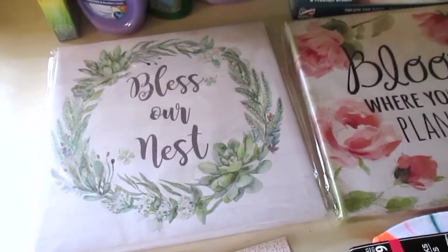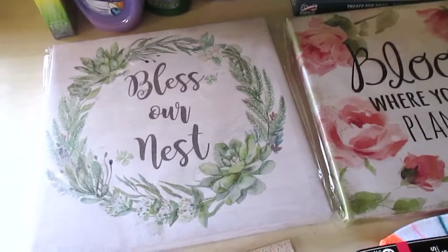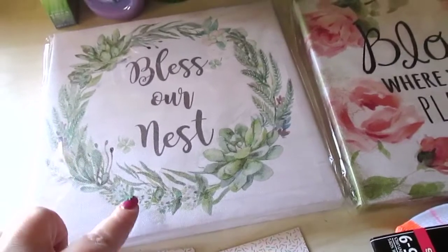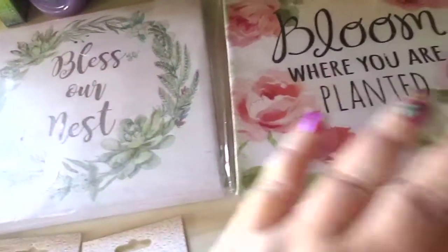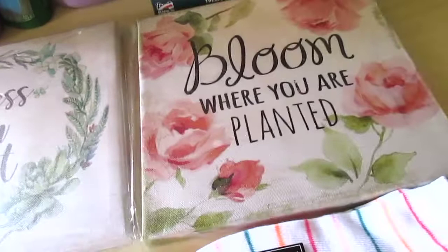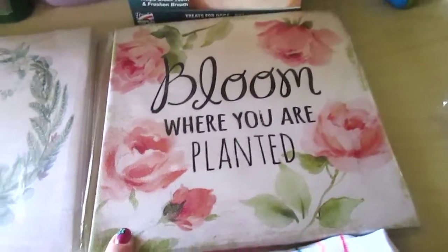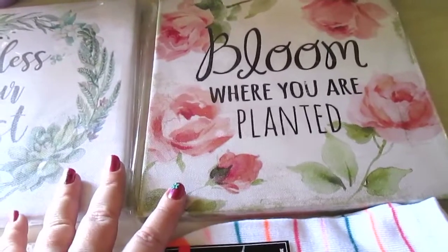Now I wanted to share my favorite finds last, and these are canvas pictures, and this says bless our nest. How adorable. That is in a ton of different prints, but these are two of my favorites. And this says bloom where you are planted. How beautiful. These look way more than $1 also.